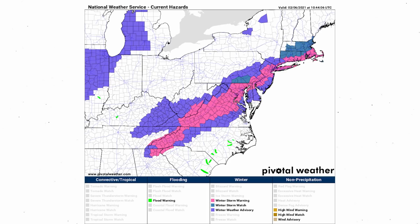First off, in those purplish shades, that's where we have winter weather advisories. Within those pinks, that's where we have winter storm warnings, so that's where the worst of the snowy conditions are expected. And then we have winter storm watches in those bluish shades. I see some of those for some of the southeastern Pennsylvania counties, and also a lot of Connecticut, Rhode Island, and Massachusetts as well.